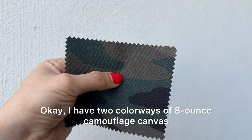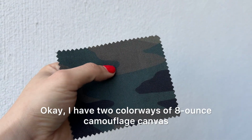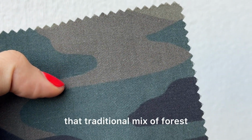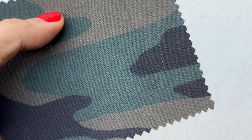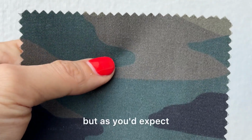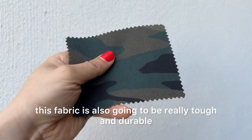Okay, I have 2 colorways of 8-ounce camouflage canvas. Woodland Camo is that traditional mix of forest, olive, and black. The hand on this is soft and comfortable, but as you'd expect, this fabric is also going to be really tough and durable.